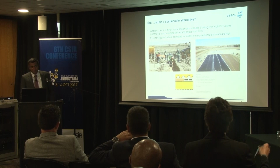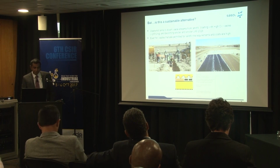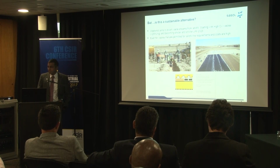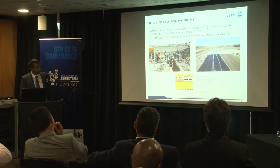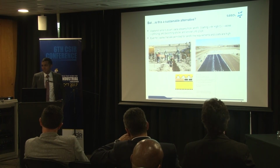But is this sustainable? This is a recent picture, taken last month, where we're constructing a new fine ash dam to dispose of ash. And as the waste legislation has become stricter, where it seeks to drive waste streams away from landfill, it forces you to think about how you're going to get these streams out of the landfills. And even for streams that are allowed to go into landfill, the liner requirements and the monitoring and all the requirements with managing this waste in a landfill are exceptionally expensive.